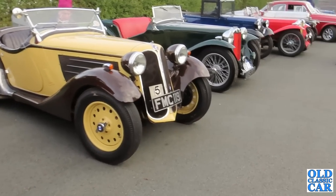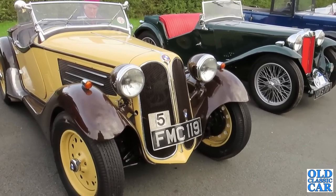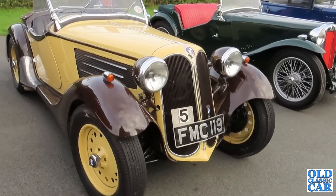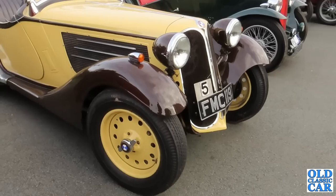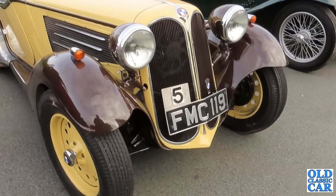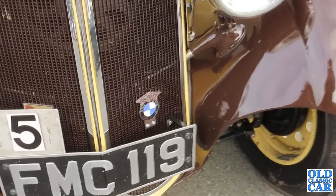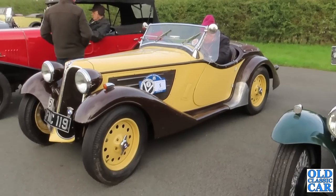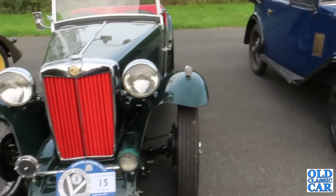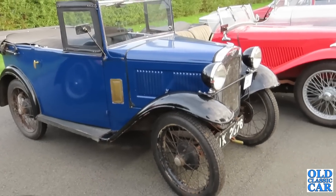Over here, Frazer Nash BMW FMC 119. This appears at lots of VSCC events around here and probably elsewhere in the country. I've seen this at Alton Park and Lowton and Prescott and so on. Next to the Frazer Nash, we've got an MG, and a very nice Austin 7, one of several that make it here. This is a four-seat tourer by the look of it.